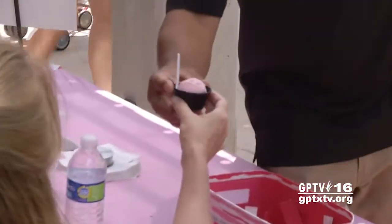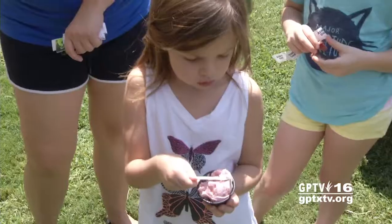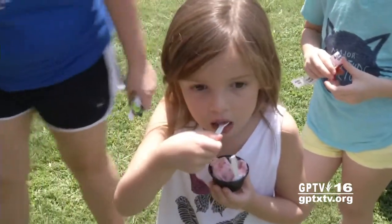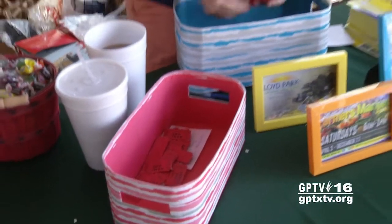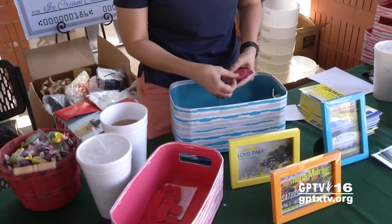Anyone who tasted also got to be a judge, putting a ticket in a basket representing the organization and ice cream they liked the best. Officials then counted to see whose basket had the most tickets. Our grand prize first place winner with 95 votes is the CTE.